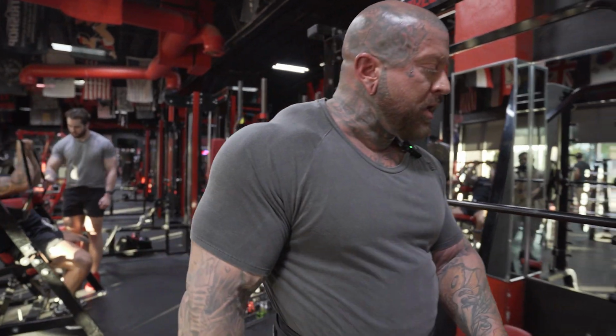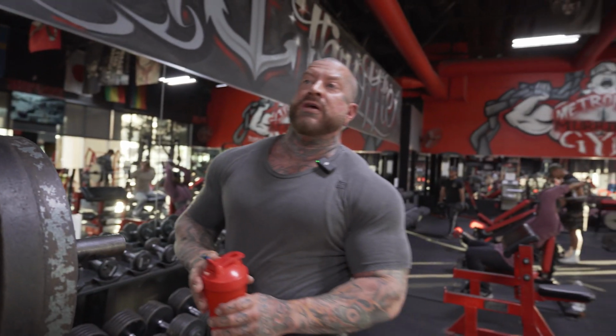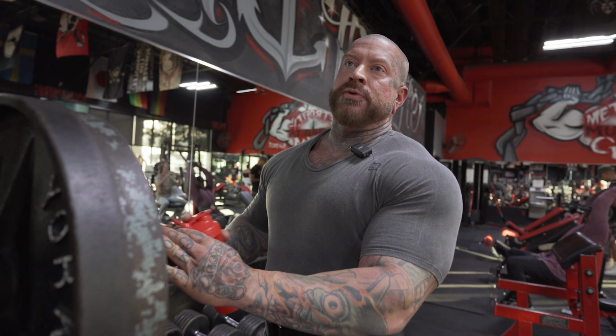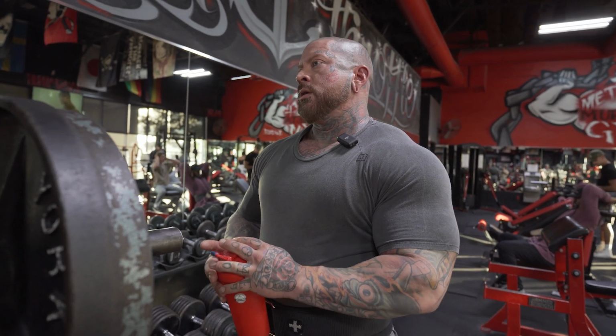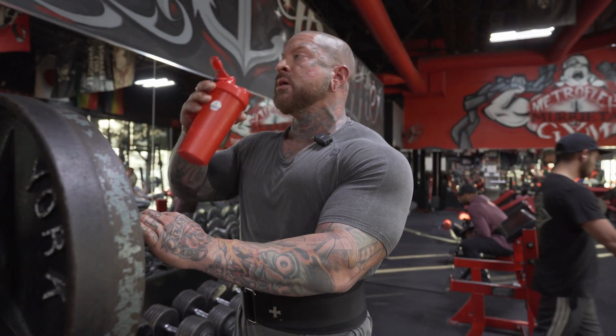But either way, a nice hardcore gym will set the tone a little bit different. It hits different than a lot of these corporate gyms where you kind of get in trouble for doing anything. You can't use chalk. You can't yell. You can't drop the weight. If it's heavy enough, you gotta drop the weight. It's just how it is.